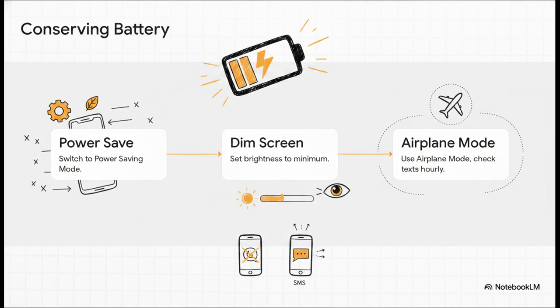Step 3. Switch to airplane mode. Look, if the network is down, your phone will drain its battery super fast just trying to desperately shout out to a tower. Put it in airplane mode and only turn it back on once an hour to check for messages. And remember this pro tip.